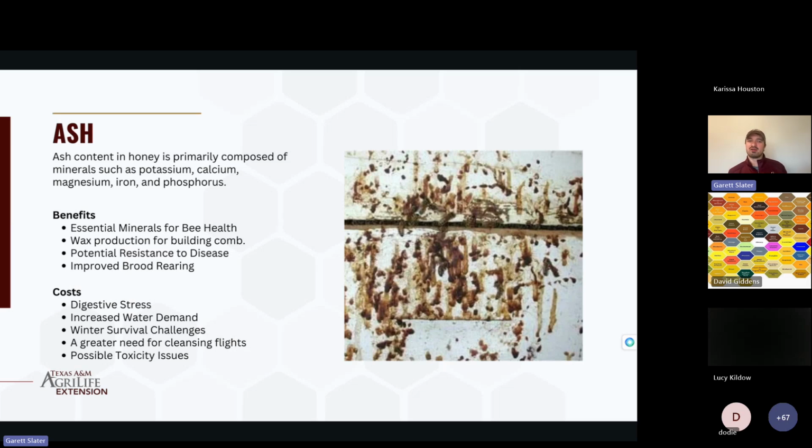But if there's too much ash, there can be too much of that unusable substance that the bees have to excrete. And so you might see a lot more of this dysentery if you have food with a higher ash content. And if you feed your bees brown sugar, you'll definitely see a lot more of this ash and lots of dysentery on the side of the colony.